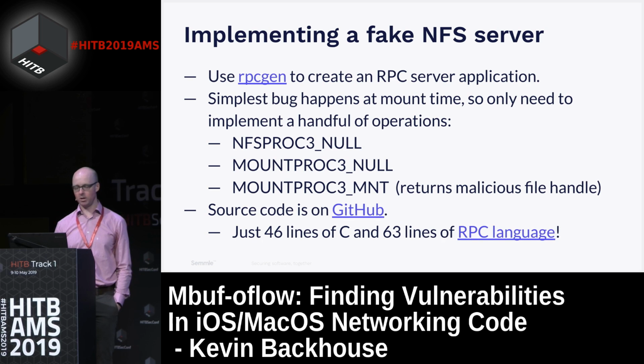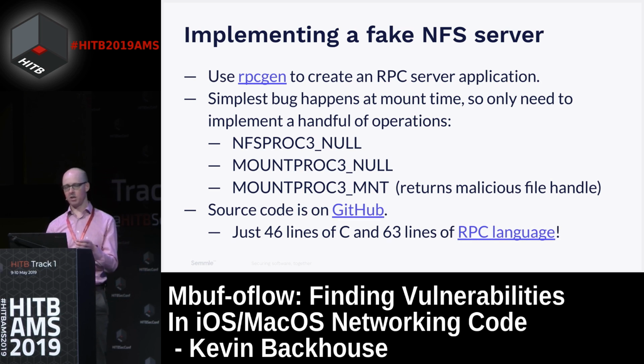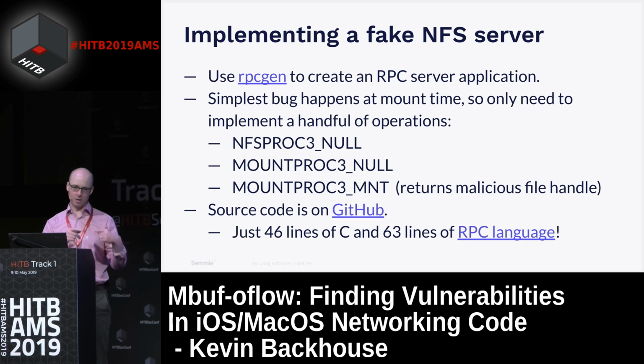That turned out to be quite a lot more complicated, and what I ended up doing instead, I'm still using RPC Gen, but I made a kind of man in the middle. So I had a genuine NFS server running, sending back all the correct commands, most of which I would just pass on directly, and then I could intercept the ones that I wanted to mess with and send that back to the Mac.